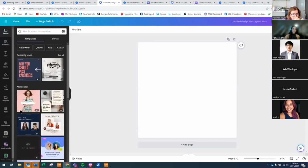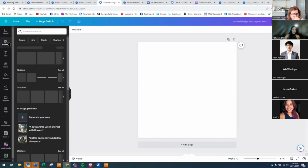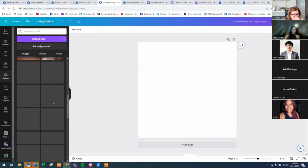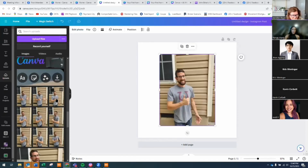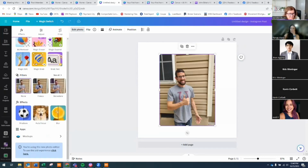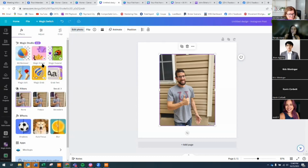So you're going to let the post load, and then I'm just going to import a picture. Let's go to my uploads. Let's get this ridiculous picture of me and let's mess with it, okay? So you've got a photo in here, and you edit the photo. You just hit edit photo, and before you just had filters and effects and just the regular stuff. Now you've got Magic Studio built right into the photo editor.